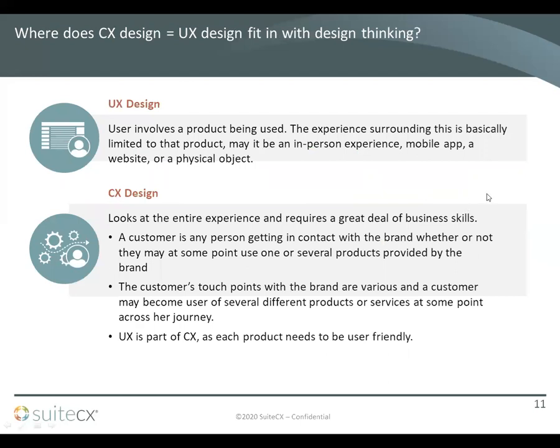What's the difference between CX and UX? This is an ongoing discussion, and we hear it a lot. I've presented it a number of times, and if you guys are interested in the little white papers that I have done, I admit that I'm biased to the fact that I think CX is the umbrella on which UX and architectural design and testing and all of those other more technical elements sit under.